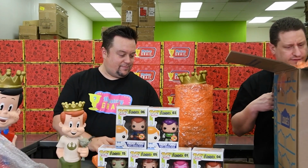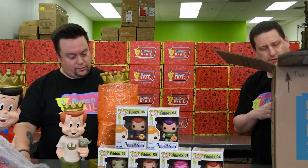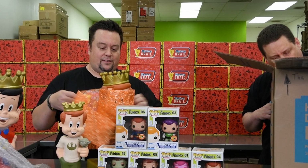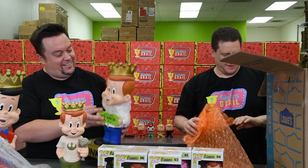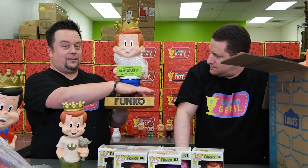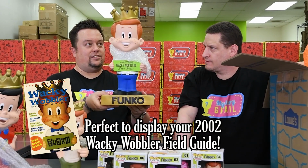We actually have one of these, which we displayed at Awesome Con. We did, the original Freddy Funko store display. We'll unwrap it so everyone can see. Put these expensive things down here. These were the original store displays, and they had little brochures and stuff you could put there, and they would just sit on the shelf.